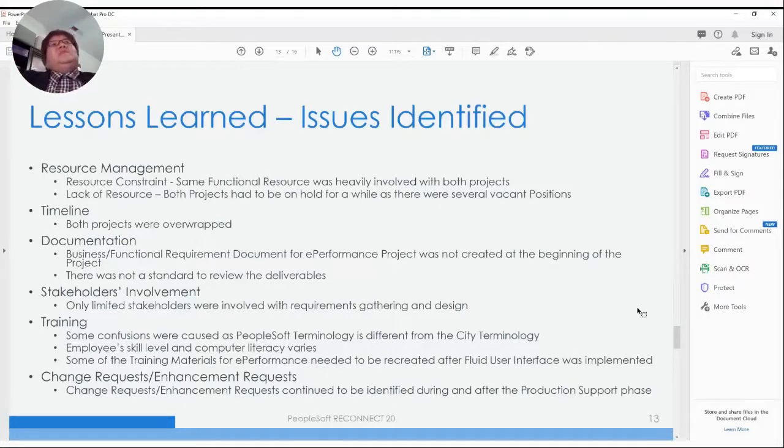And also, since we have many different departments and many different job families and job categories, some people don't even have laptops or computers, while other people do have computers and work with a computer every day, right? So the employee skill level and computer literacy are different.